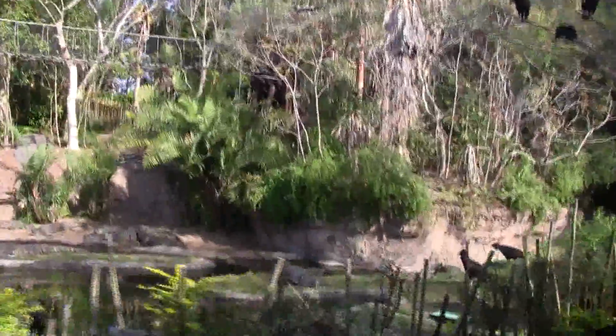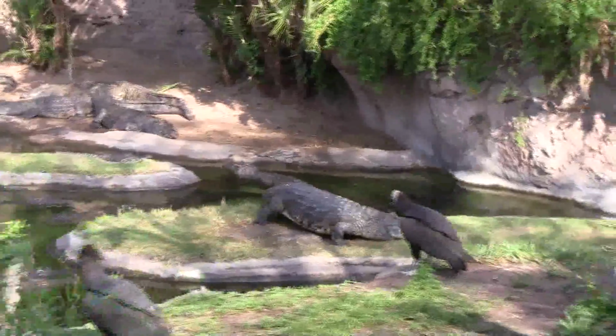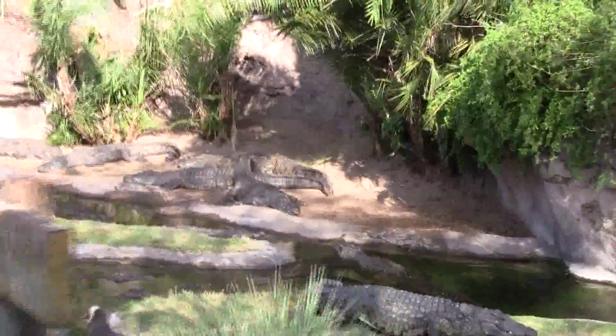As we get right across this rickety old bridge over here, over to the left are the Nile crocodiles. The Nile crocodiles are more aggressive than the American alligator. Their jaws are so strong they can crush the bones of their prey in a single bite.